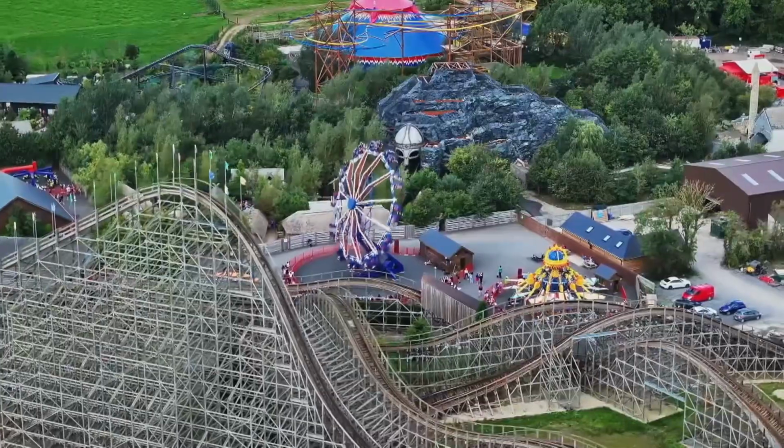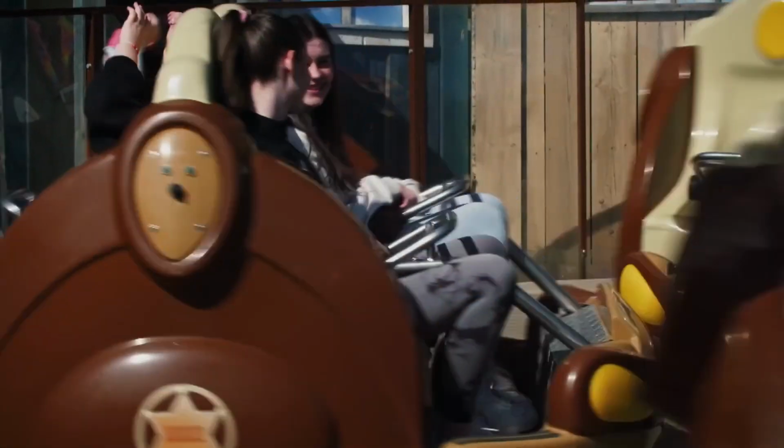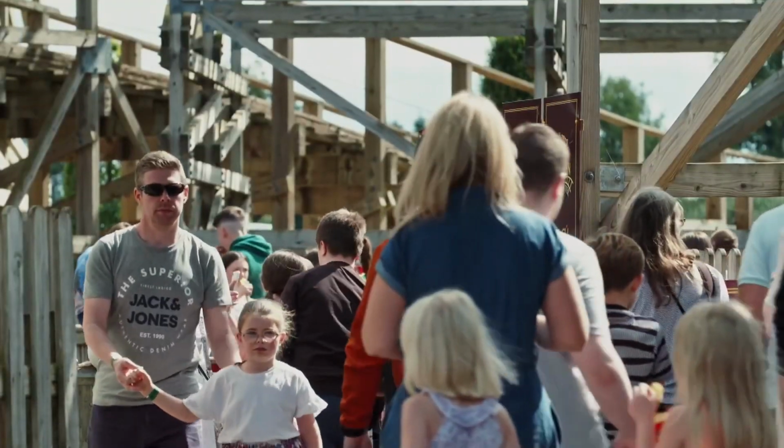Just had to say at this point, I've seen pictures of this park before, but Emerald Park looks phenomenal from the air. As I say, you've got Cuchulainn and you've got those flat rides that are such a great choice of flat rides.